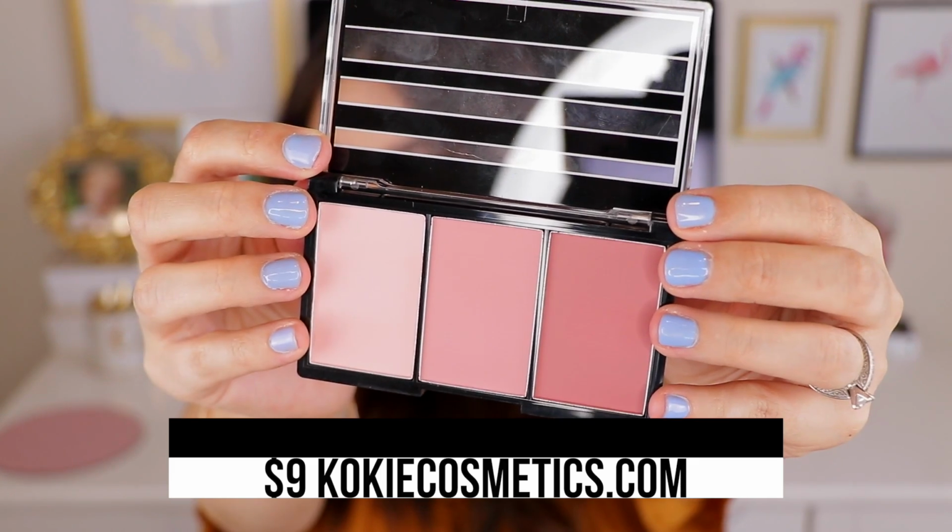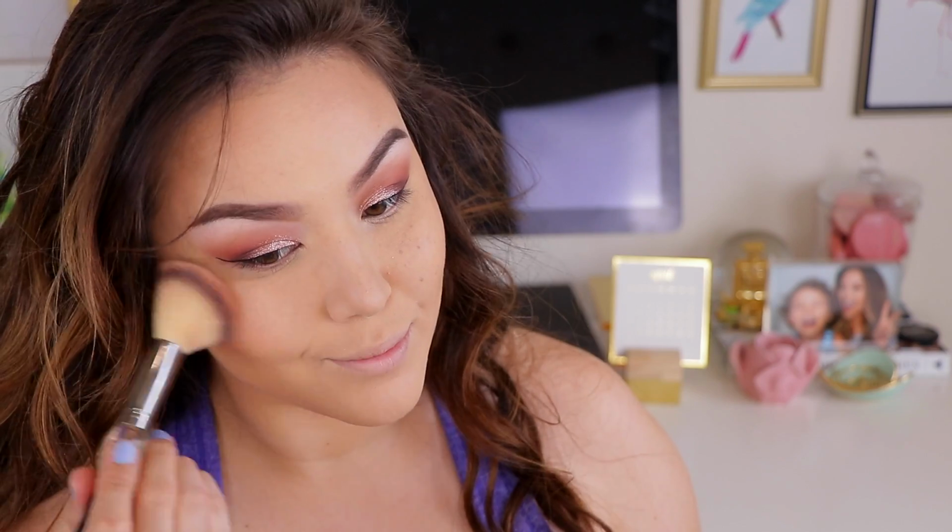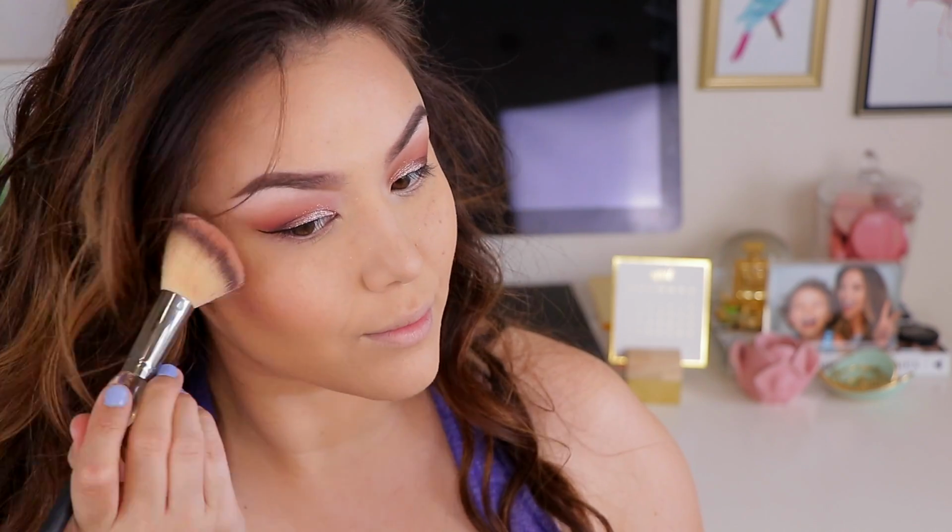I opened these two here. I figured I could pass this on to someone, let them give it a go. I don't know if it's just my face or what, like if my cheeks just get hungry or this blush is super tasty. I put it on, and as you can see, you definitely have pigmentation in the beginning, but throughout the day, it's like my face just eats it. It disappears. I don't know what happens.